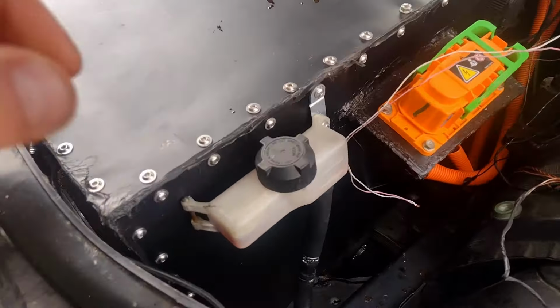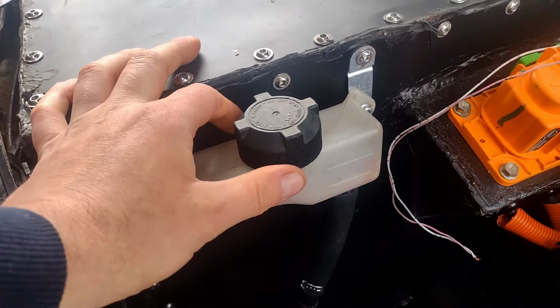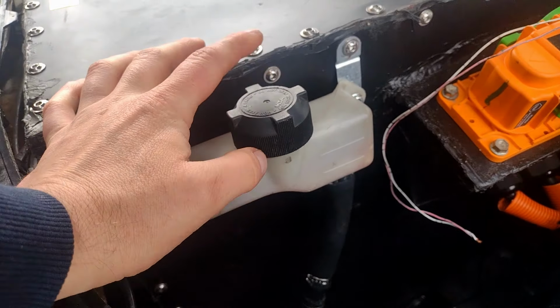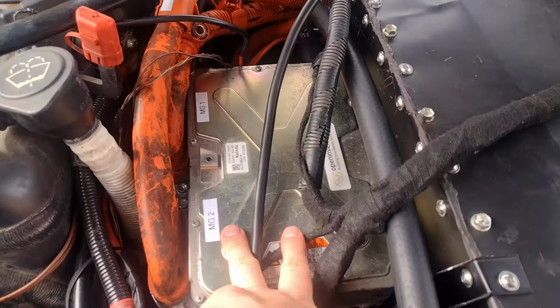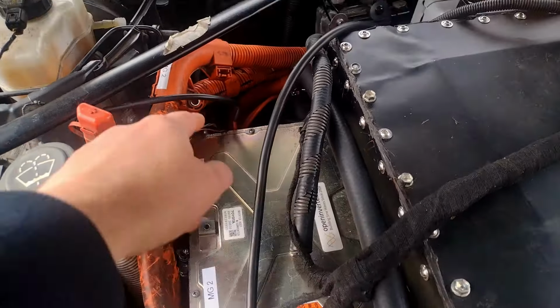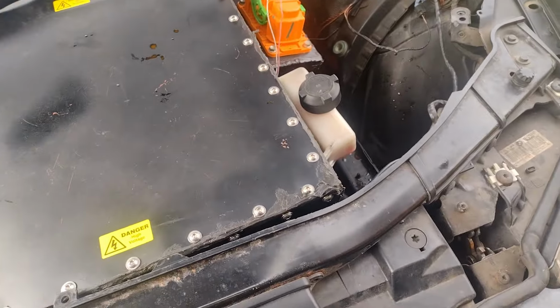So the cooling system's in. Got this reservoir from an RS125. Use these on the Beetle as well. Nice and compact and cheap. Pump's down there. And goes to the radiator that's obviously there. Charger, inverter, and then through to the transmission, back round to the pump.